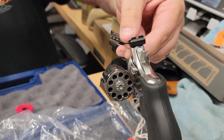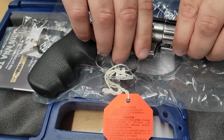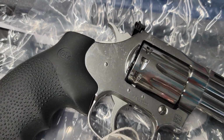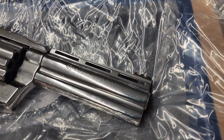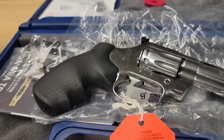Unfortunately, here, I'll lay it down right here and you can check it out. From the time Colt ceased production of the Diamondback until they decided to start making that one again, another company acquired the rights to the name, so they couldn't call that one Diamondback. So since it's built on the same frame as the King Cobra, it's just a King Cobra .22.